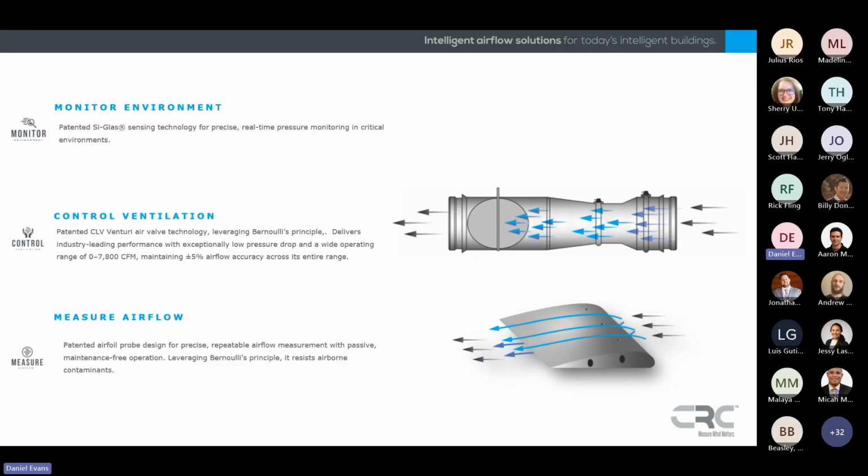And then again, we bring that technology into our measured airflow solutions, which employ another passive indirect device like our airfoil, where as air passes over our airfoil, we do the same thing. We can take a differential between the light blue and the dark blue going over and under the airfoil and bring that back to that dead-ended sensor, which restricts it from any kind of airborne contaminant or any kind of issues that may affect the sensor accuracy or repeatability of the system.